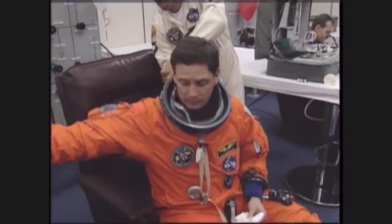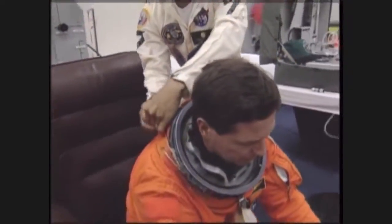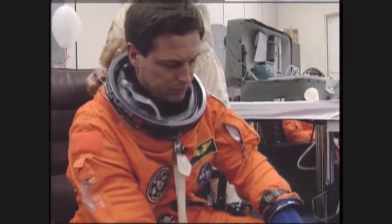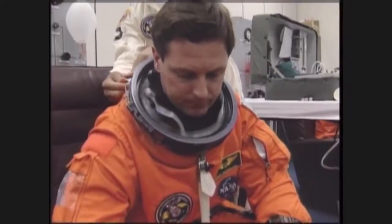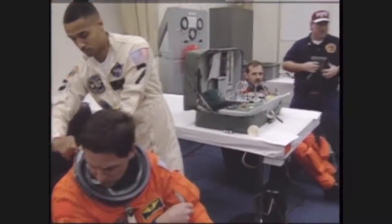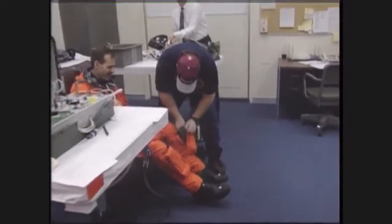And we have mission specialist Greg Harbaugh. He's making his 4th flight. He will be teamed up with Joe Tanner to perform 2 of the spacewalks. Harbaugh performed a spacewalk on STS-54 and was the backup EVA crew member for the first Hubble servicing mission.